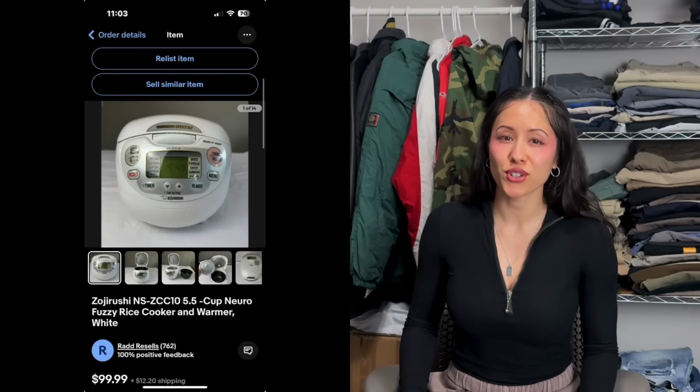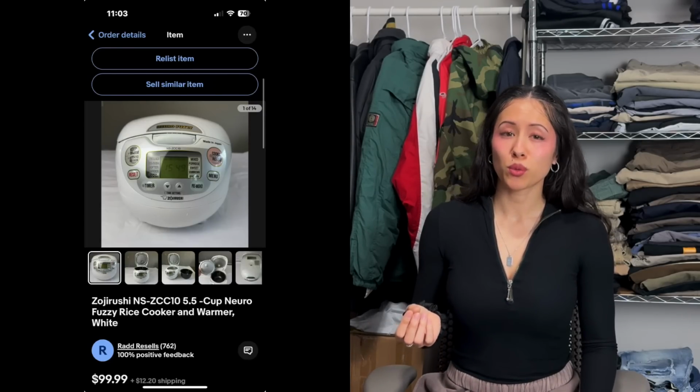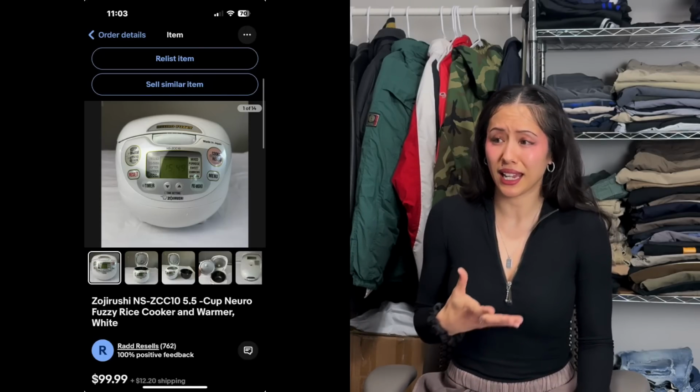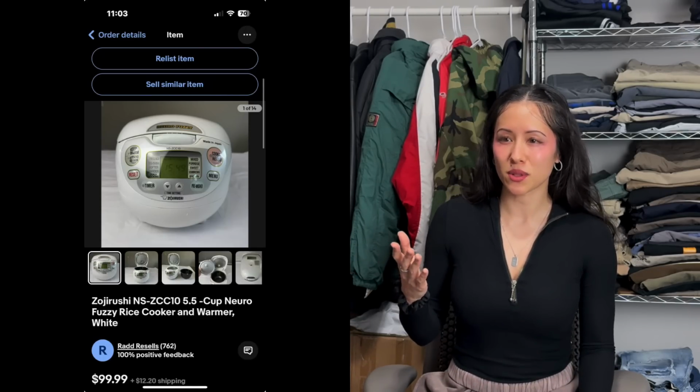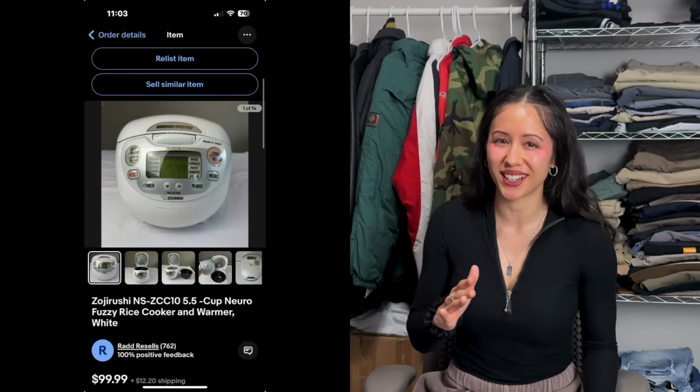And just like the comps were showing and that clip was talking about, we got the higher end of that spectrum, $100 plus shipping for the rice cooker. The rice cooker was so clean. We just did a little wipe down of it and that's all it needed. So I think that's why we got the higher end of the spectrum, because it didn't really have any scratches, no stains or anything like that, and obviously good photos.